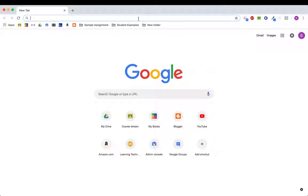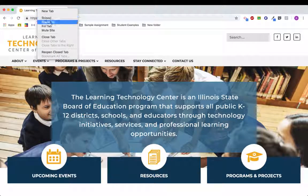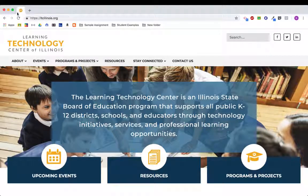So if I want to go to, say, the LTC's website, ltcillinois.org, and I know I'm going to have this website open for a long extended period of time, what I can do is go up and right click on the tab up here. And notice when I do that I get a lot of different options, and one of them is pin tab. Now if I select this, you'll notice the tab gets smaller and all I can see is just the favicon. This is useful because now I don't have that X out there to close it accidentally.